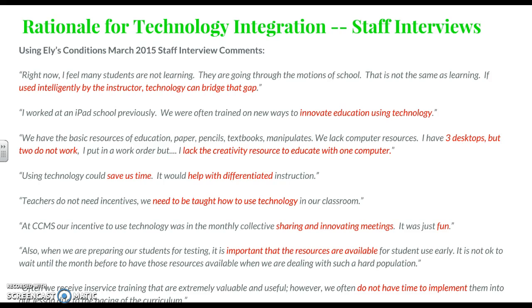Some staff members felt as if technology integration would help us save time, as well as help differentiate our instruction. It was clear in speaking with my colleagues that they believe that the technology needed to be taught, and felt that if it were taught, it would certainly make it more fun because you pretty much know what you're doing in a better way.